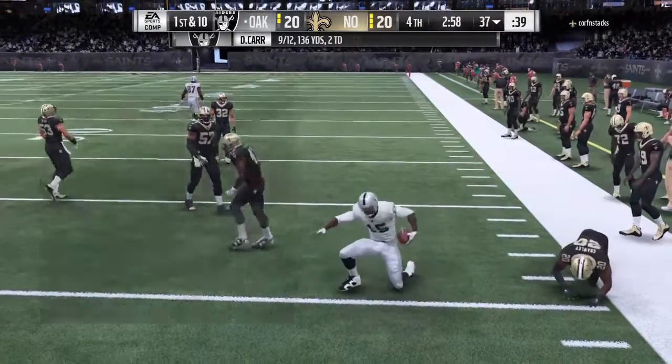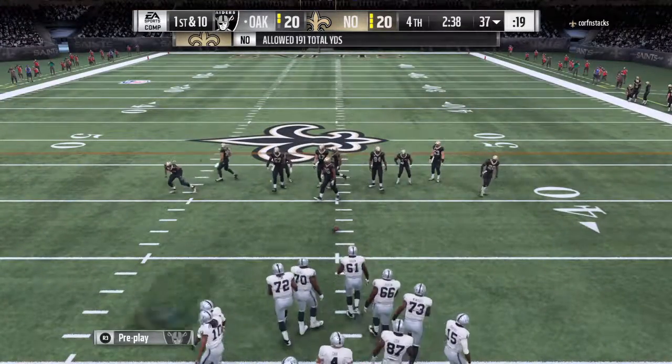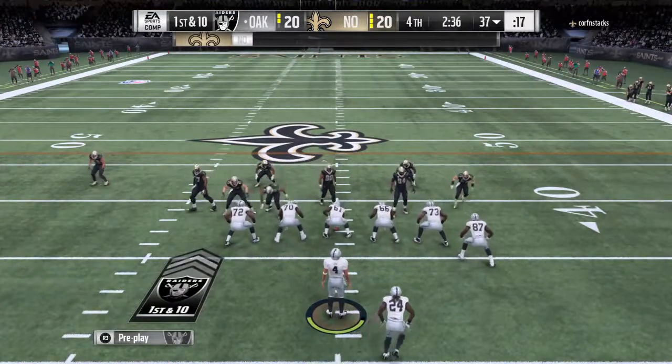And he's going to be stopped dead in his tracks around the 37. That one will go as a gain of 11. Raiders having a first down as well.